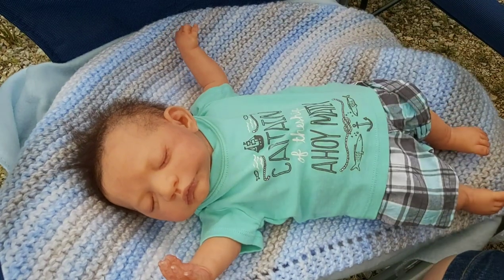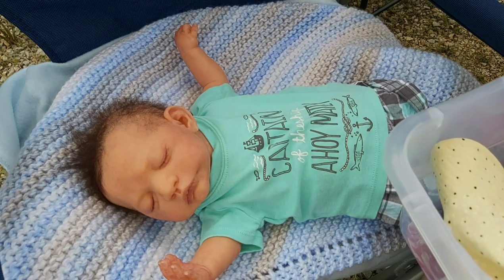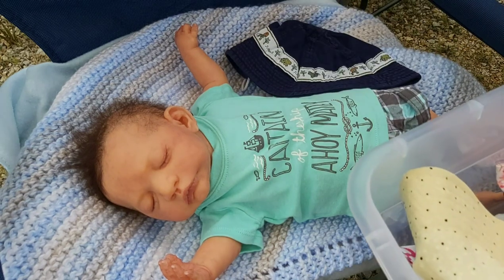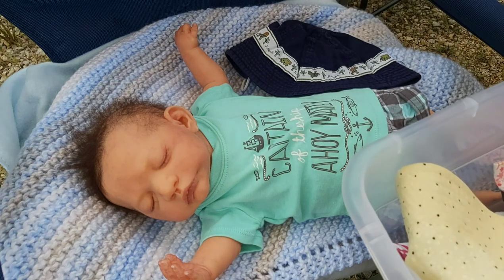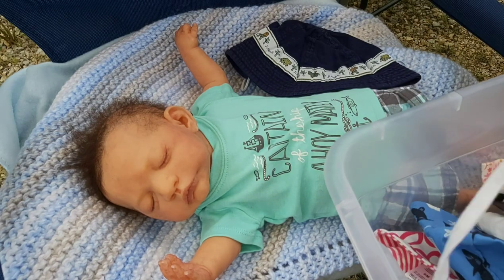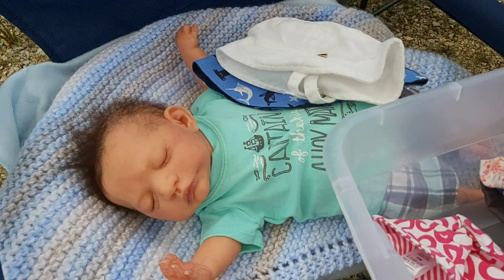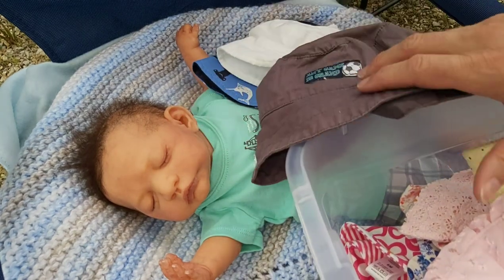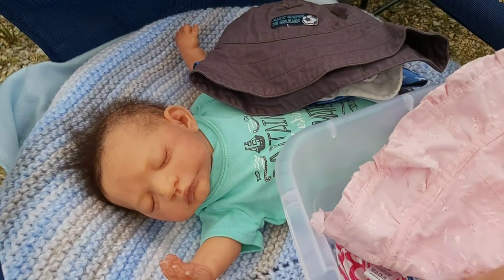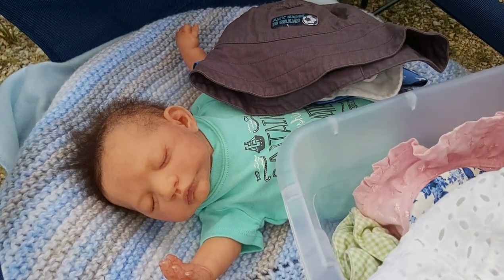Okay. Let's see if there's a hat for him. Boy hat. Let's see. Okay. No girly bonnets. This one's kind of big, but I don't have many boy ones. It's kind of girly. Plain white, but still girly. I need more boy ones. This one's too big. Oh, forgot about that one. Yeah, this is my real son's, Eric's. I kept it. I think the rest are all girls.